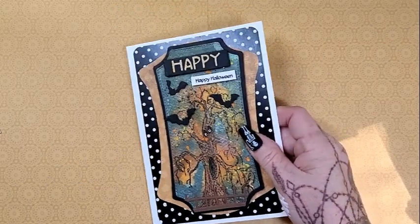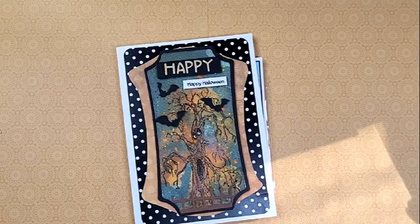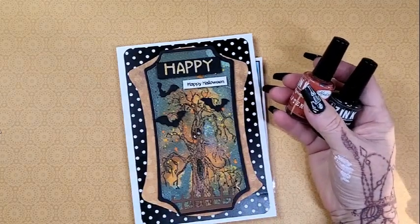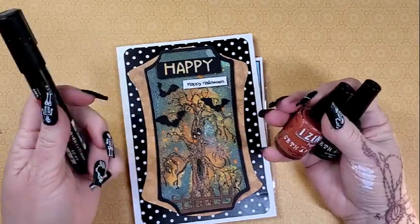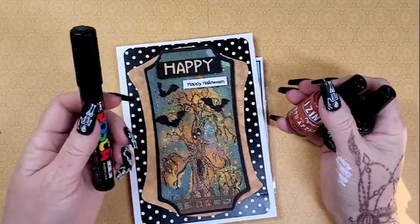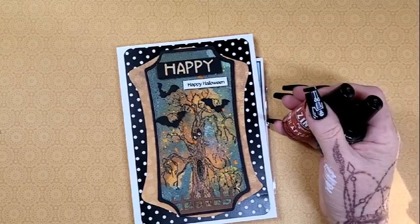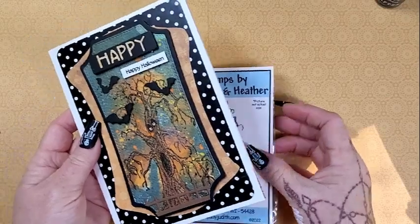And then I used my eye inks to splatter, and I also used my Posca pens to splatter. So I used a little bit of both depending on what I was doing. But I really like my eye inks to splatter. I really like my Posca pens, and I need to get some more because they're running out of ink. But I'll leave those there for now. But yeah, so that's that one.